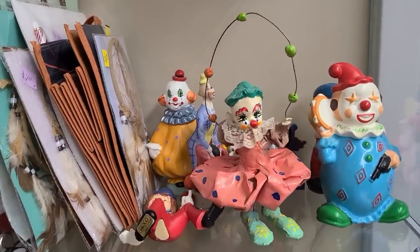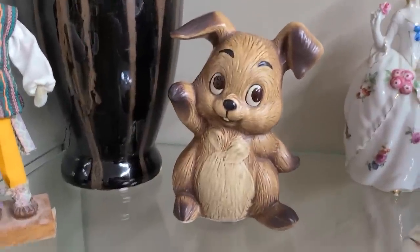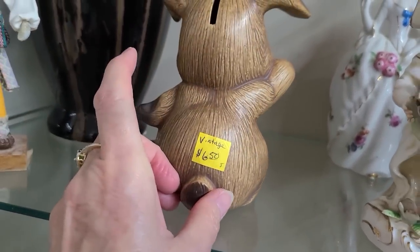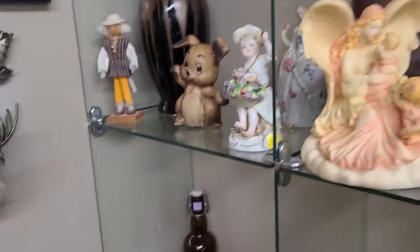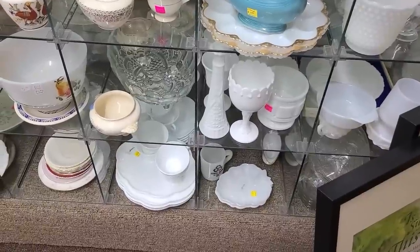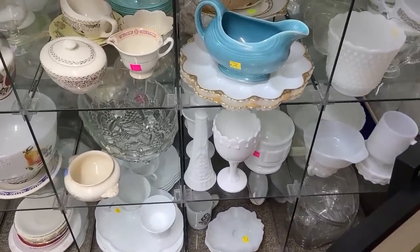Here's their clowns. That is adorable. It must be a bank. I think I see the stopper on the bottom. Yep. So that is Japan. Let's see what they're asking for that. $650. They're not super cheap here, but that is adorable. There's always a lot of milk glass here, too. They're not any too cheap on their milk glass either. I wish they'd have a neat plate there, though.